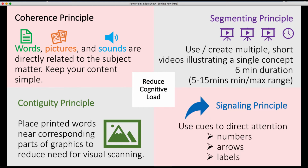And finally, the signalling principle, which I'm sure we're all aware of, but we didn't know it was called the signalling principle. It means using arrows or numbers or labels or something to signify on screen or on paper where we want to draw our students' attention to. So that could be like I've done here. I've got a little blue arrow pointing to signalling principle. There are some arrow bullets pointing to numbers, arrows, labels, those types of things.